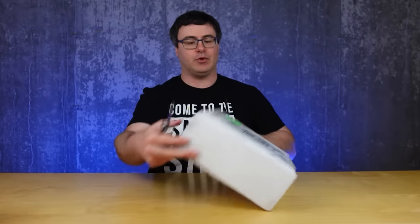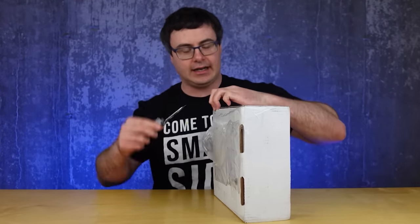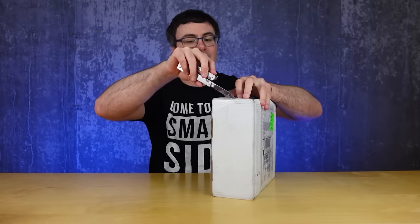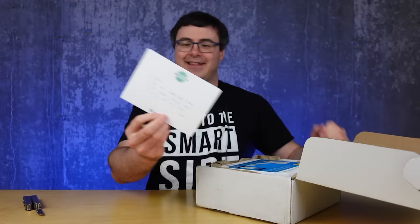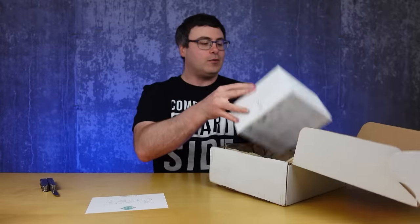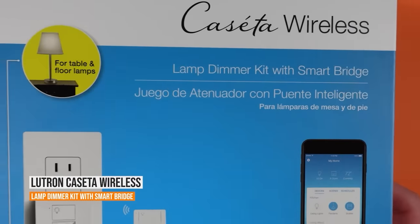Let's get this bad boy opened up. This one is from Lutron, and I actually got it for a really specific reason. I've got a video coming up that's really all about smart lighting in apartments and things like that. So, look at that. I got me a nice little card here from Leah. And what we have is called the Lamp Dimmer Kit with the bridge.